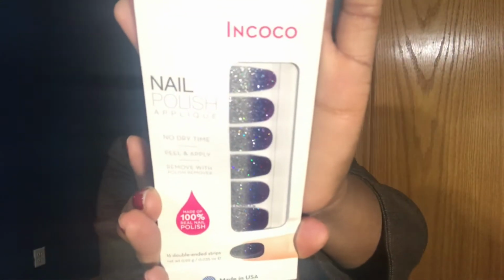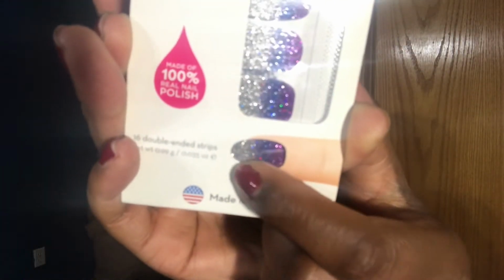Not a good buy. The next item I have are these Incoco nail appliques. These are so beautiful. These are in the color Spaced Out. I just love how they look. And then down here it shows you the silver, the bluish purple, and then the purple gradient. Beautiful. I actually have some on my hands. I've worn these before. These are the first ones I had. And I had some left over because they give you 16 in here. They're around $8. You can just put them on and you have to shape them and push them down and get them wherever you want.